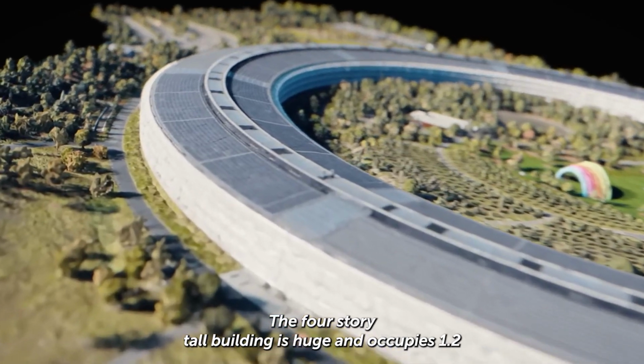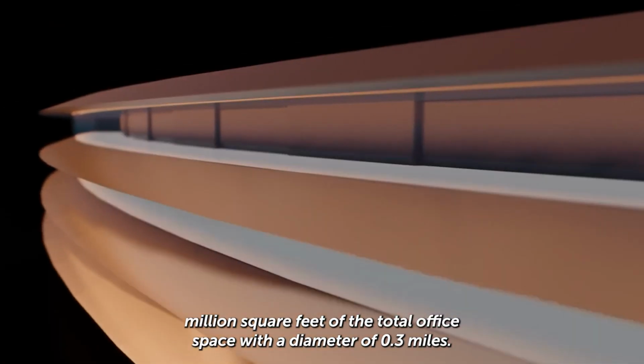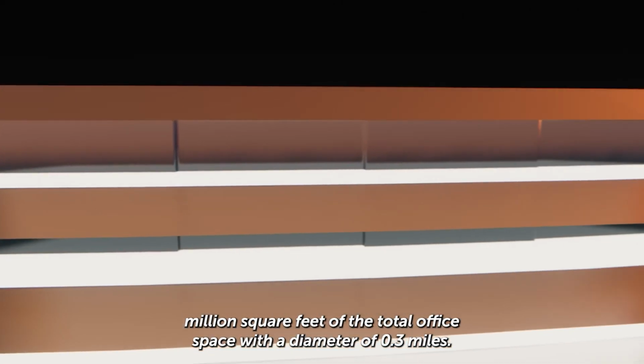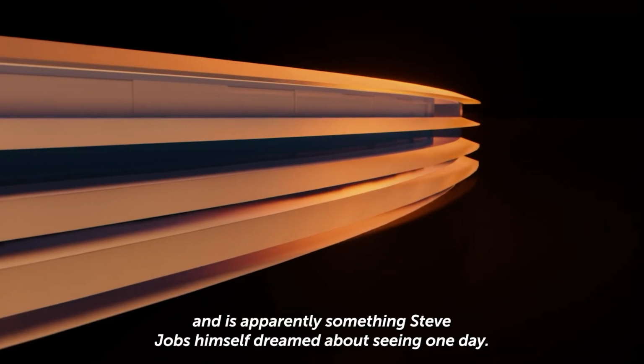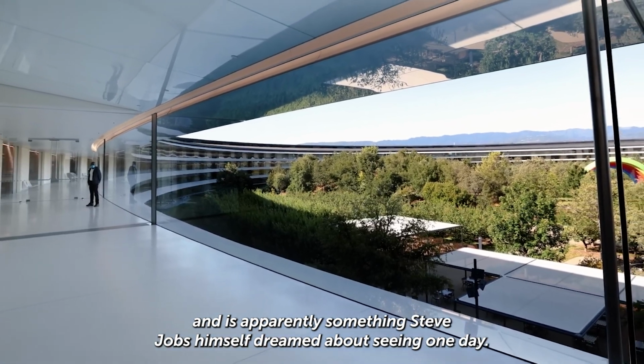The 4-story tall building is huge and occupies 1.2 million square feet of the total office space, with a diameter of 0.3 miles. The curved glass all around the Ring is what gives it that iconic look, and is apparently something Steve Jobs himself dreamed about seeing one day.